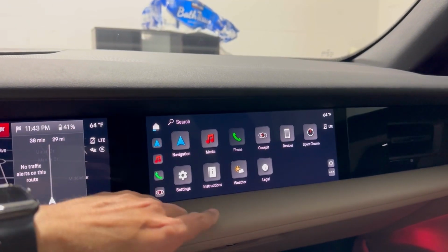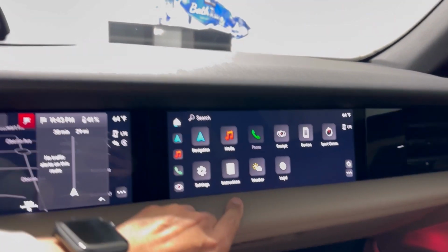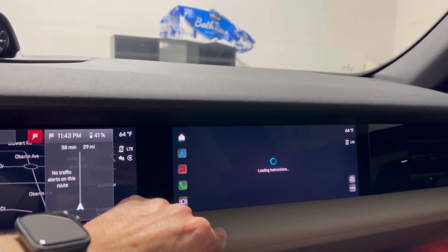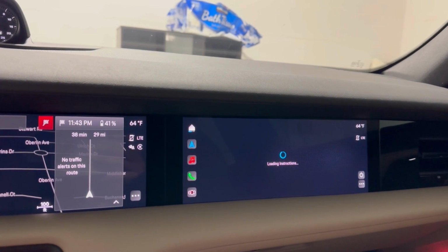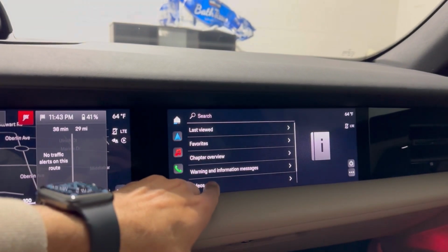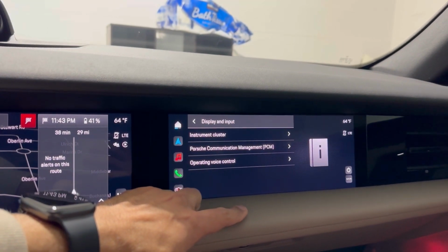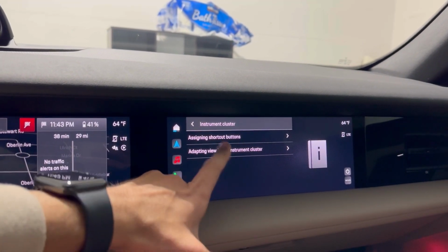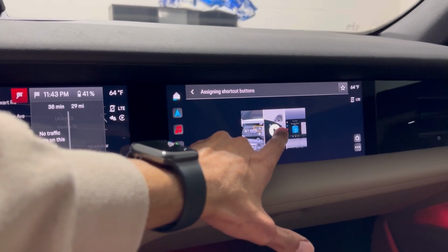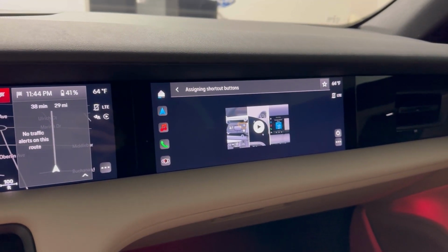If I go back to my home, the interesting option which I want to talk about is the cockpit. But these are the smaller options like instructions, weather. Let's see what we have in the instructions. I think this is something like certain videos about the car. If I tap on this one, display and instrument cluster, assigning shortcut buttons, these are pre-fed videos by Porsche. You can tap on this video and play these videos.